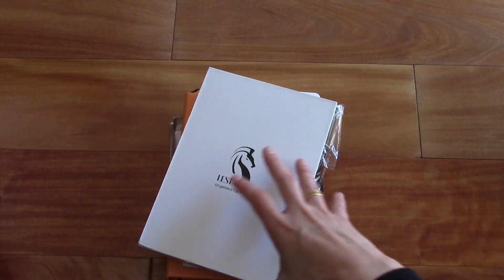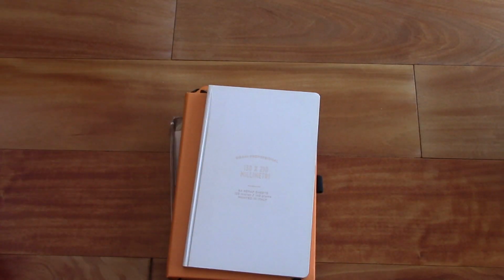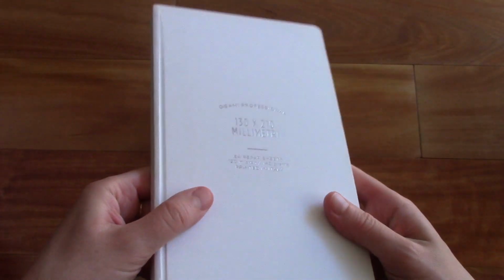And what else we got? Another Le Stallion notebook. It's the black one. This is a stone paper notebook, which is really unusual. I just haven't gotten around to using it yet. I think the spacing of the lines is too wide. I think that's why I'm kind of hesitant using this one. But the paper feels really unusual since it's made from stone.